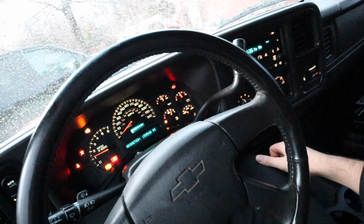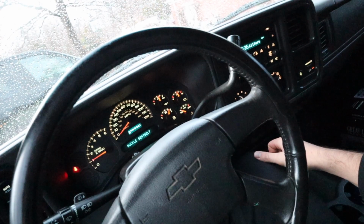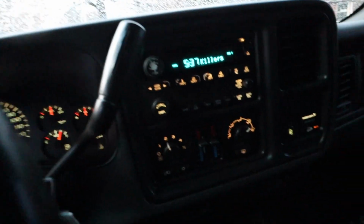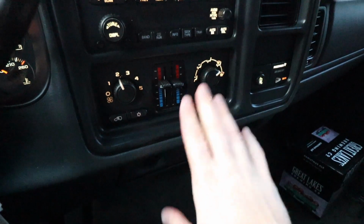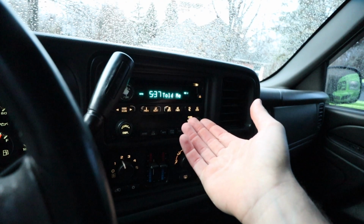Like a dream. This 5.3 liter Vortec runs like a dream. We've got all the finest features from 2004, like dual climate control, air conditioning, and a radio that barely gets any signal. First of all, I love that. Look at that. There's a bed right there. No cab behind me. Sometimes these regular cabs are just nice, kind of soothing and calm.